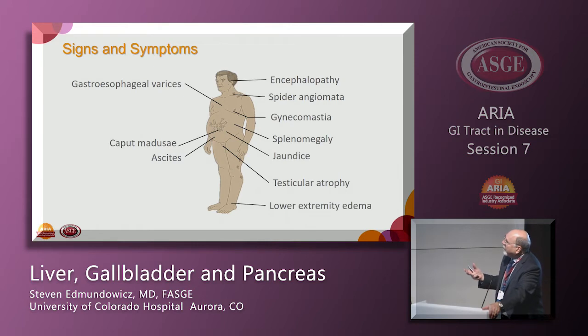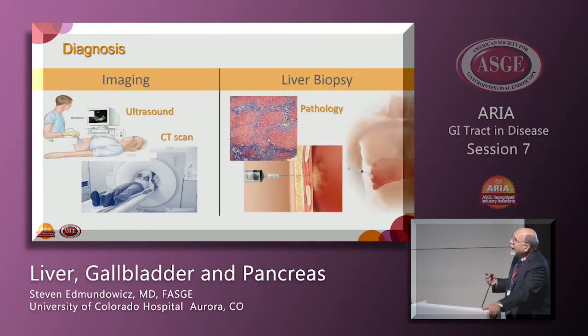Males will develop gynecomastia that's prominent and noticed. You'll have problems with testicular atrophy because you're not able to process the estrogens. And then you'll develop splenomegaly, jaundice, and eventually edema. So this is really end-stage cirrhosis, but there are very gradual gradients of how this develops. And many people can have cirrhosis, and you wouldn't really even notice that they have any illness initially until they start developing these factors. How do we diagnose it?